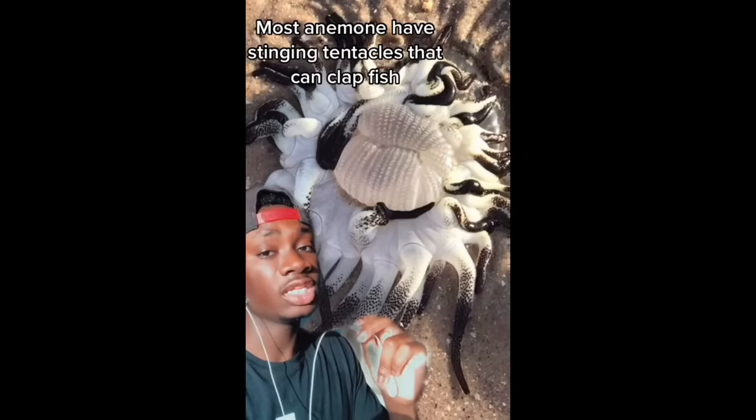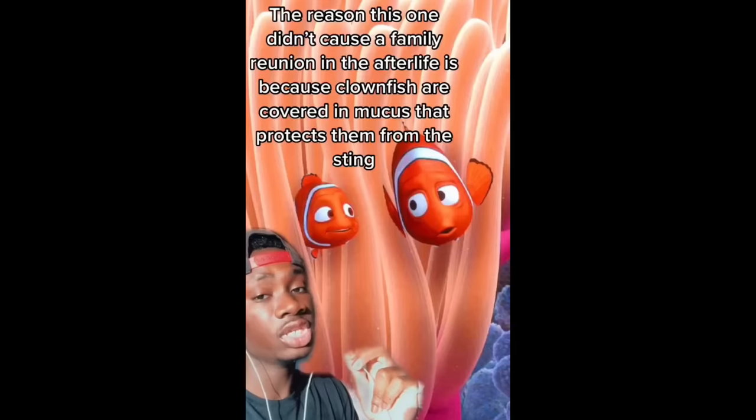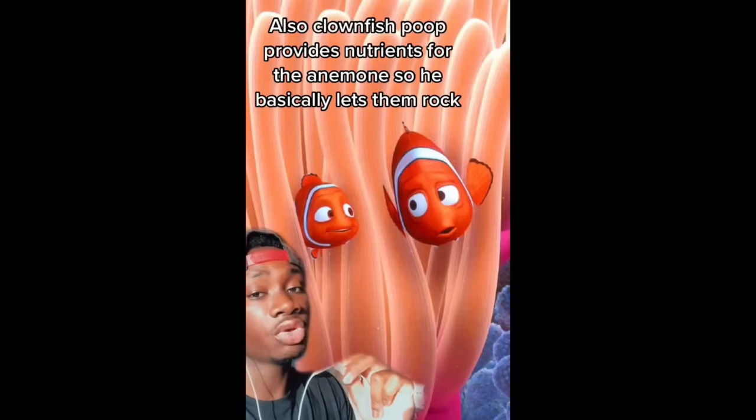Most anemone have stinging tentacles that can clap fish, and some, like the one over here, can cause severe pain in humans for months. The reason this one didn't cause a family reunion in the afterlife is because clownfish are covered in mucus that protects them from the sting. Also, clownfish poop provides nutrients for the anemone, so he basically lets them rock.